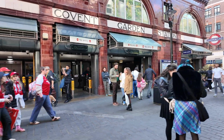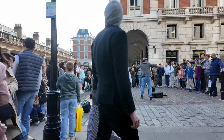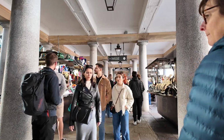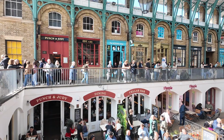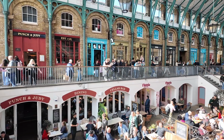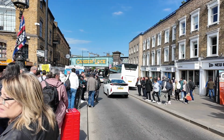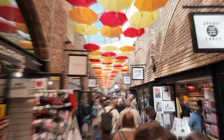However, it's a bank holiday weekend and we were expecting the crowds. Covent Garden was extremely busy, with tourists and entertainers performing to the crowds. And there also seemed to be an abundance of queues on every street corner. And let's not mention Camden Town just yet. We'll come to that in a few moments.